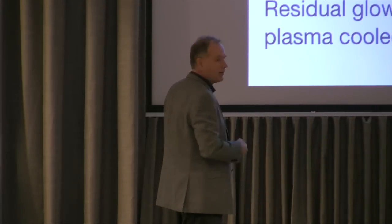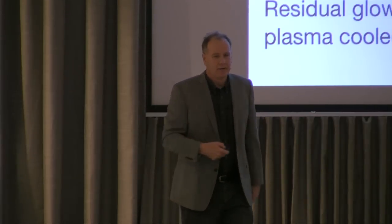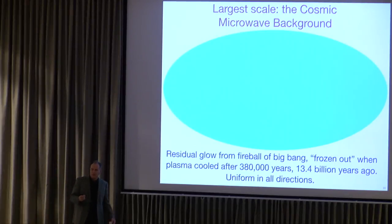And what does it look like? Well, it looks really boring. In all directions, this is the whole sky. In astronomers' coordinates, it's just a simple temperature. It was a very ultraviolet flame temperature when it was born, 380,000 years after the Big Bang, and now 13.4 billion years later, it's cooled and been redshifted out to be a microwave, a gigahertz frequency radio type signal.